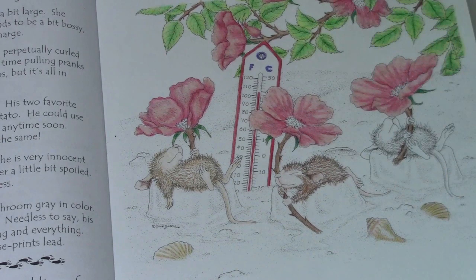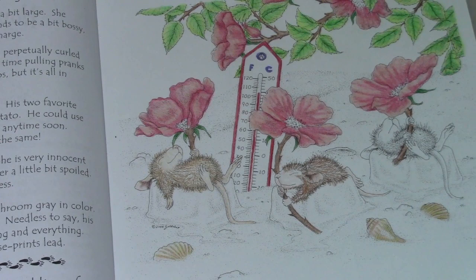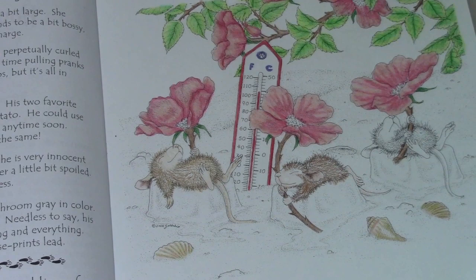Okay. And then Muzzy. And for Muzzy, it says, Muzzy is fuzzy and his fur is a bit long and mushroom gray in color. He is the most curious of the five house mice. Okay, so he's a mushroom gray. So I have grays and I'm not quite sure if they're a mushroomy color, but we'll do really light on his skin here.